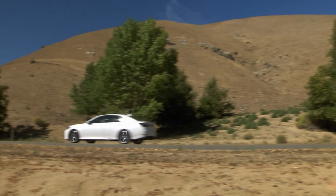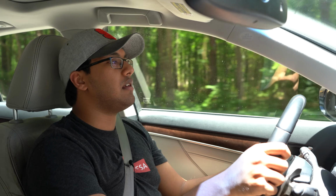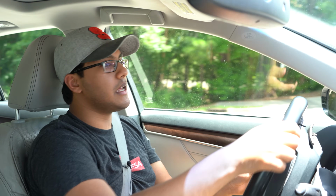And again, I'm going to touch more on this in the interior segment, because this actually doesn't have much more space than an IS, like the newer ones, like 2014 and up. I hate this turn signal, by the way. It has that stupid kind of BMW-like turn signal.